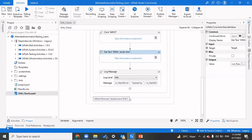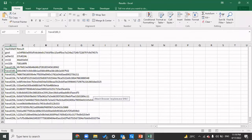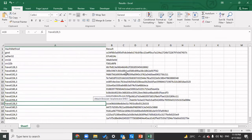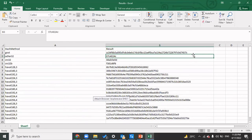Now, if we had to verify whether it is calculating the hash correctly using different algorithms, we do have an Excel file present here, which has the result, that is, what the converted hash should be for the different hash algorithms that we pick. Testing it this way would become a little tedious, because it is difficult to check the result for each hash method, or we would have to write different code to test it.